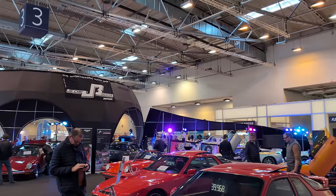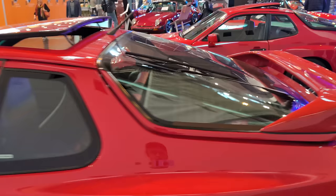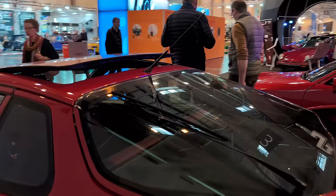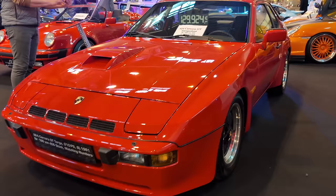JB Car Design. So in front of me, for 40,000 euros, they have this 968 CS Targa Club Sport. So a very top spec 968. I'm not sure it comes through. It has the red accents in the interior. Wow. That's a very rare beast. And then I think a 924 Carrera GT, a very rare car. They're selling for 130,000 euros. Wow, that's the first Carrera GT and the top spec 924.